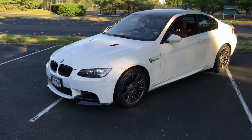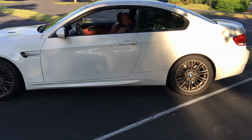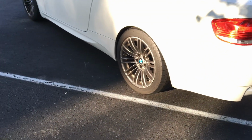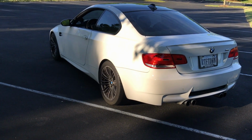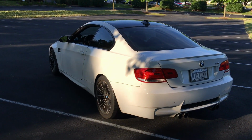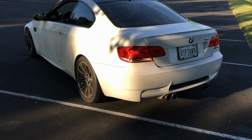He had other little things replaced recently, like there was a fuel pump. So it's got new clutch, new fuel pump. It had new all-season tires on the car, which I don't like. I believe that you have a set of summers and you have a set of winters. So off with the all-seasons and on with the Michelin Pilot Super Sports. I'm running the factory size, 245 front, 265 rear.